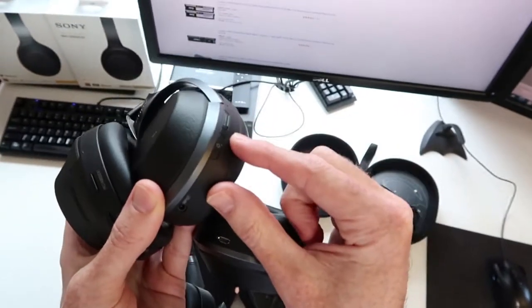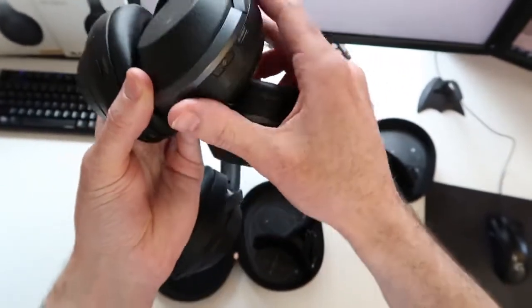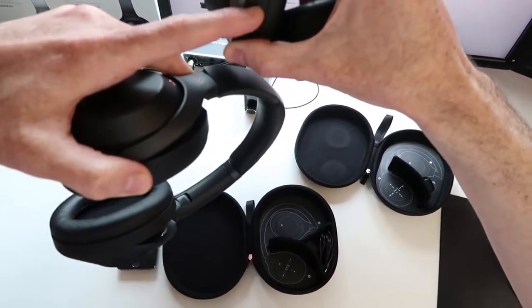Now, when you look at the headphones, in my opinion, the buttons look quite high up, but they're very low down when on your head. If you think about it on your head, it's really low down. I would often press the ambient when I wanted the power.